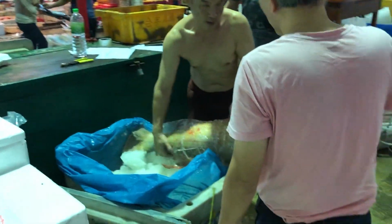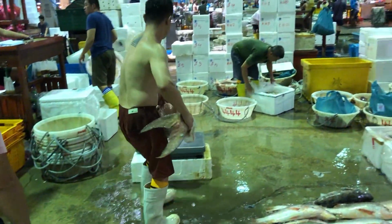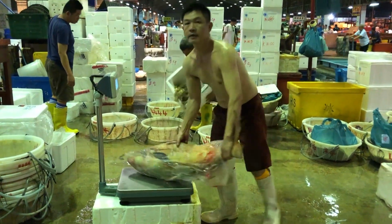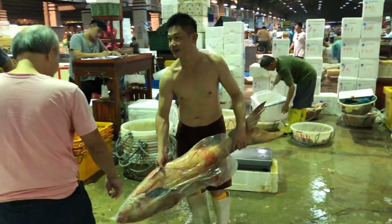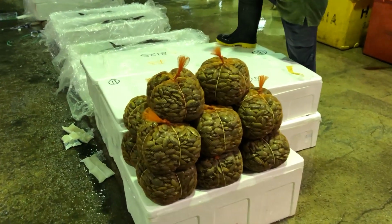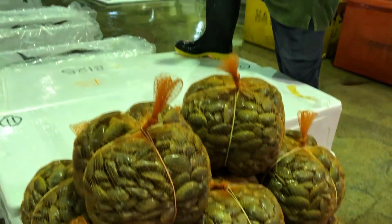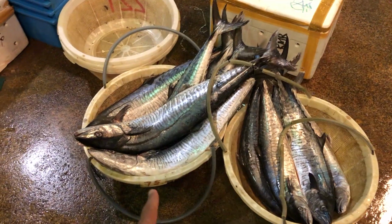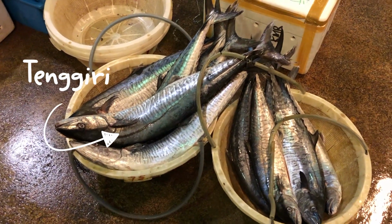Ooh, there comes a huge one, check it out. Somebody's been busy harvesting clams. Sack full of clams. And early breakfast. These fish are obviously Spanish mackerel and also called tengiri in Malay in this area here.